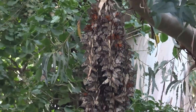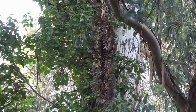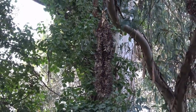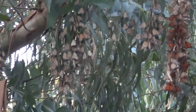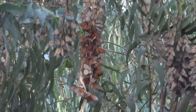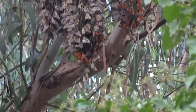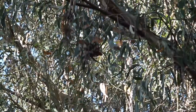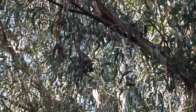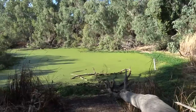Maybe 10 miles or something, I'm not sure, but you see them all around here in the day. But they store up fat for the winter, so they don't need to eat every day. Look at them all. Super green pond.